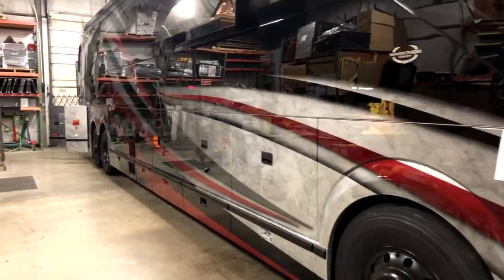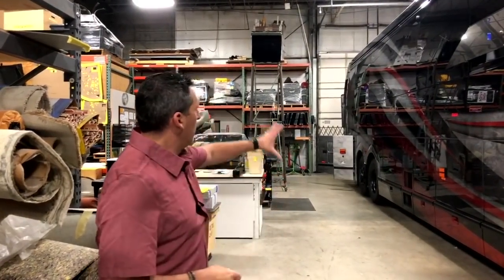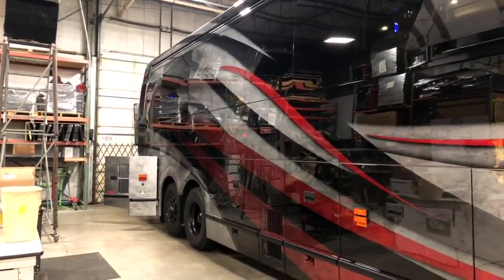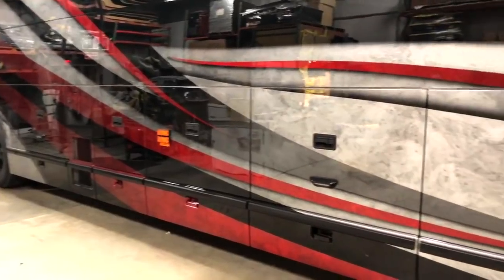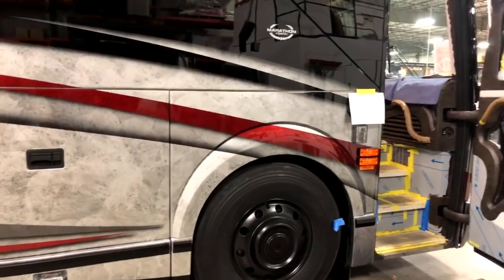Before we go in, see how far back we can get. This coach is hours from being completed. It's supposed to be completed probably today, if not early tomorrow. So it's my treat to bring it to you guys first. This is your first opportunity to see the inside, because we are going to go inside and see it. But why don't you glance back there, Armand? That's beautiful. Absolutely. Okay, let's go inside.